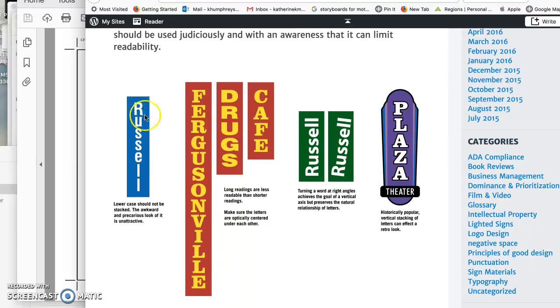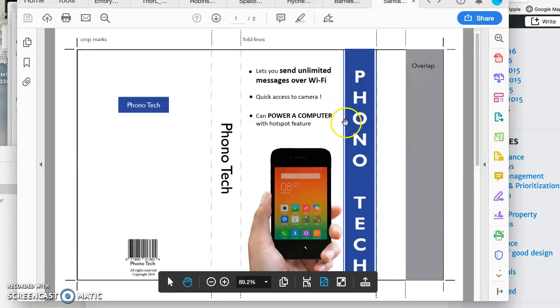Stack type is basically when you put the words vertical. People don't do it because it's hard to read. It actually can give you a headache. So what you do instead is you just type it out, and then sometimes you might have to turn the type to outlines, and then you rotate it so it's on its side. It's just easier to read that way. So that is a design no-no, and you don't want to have it in your portfolio.